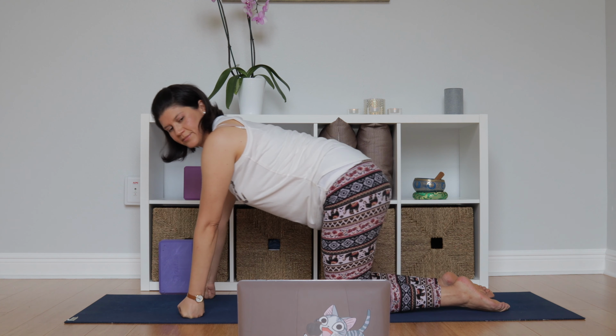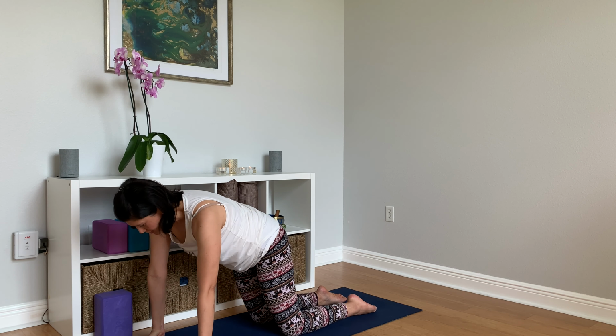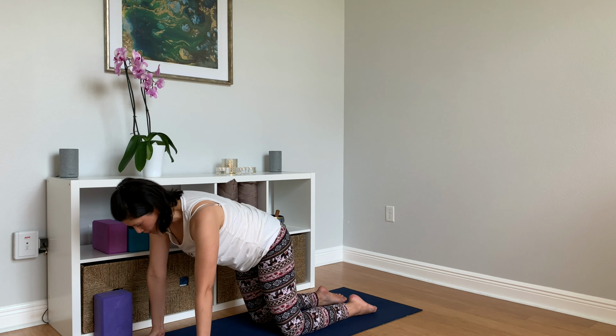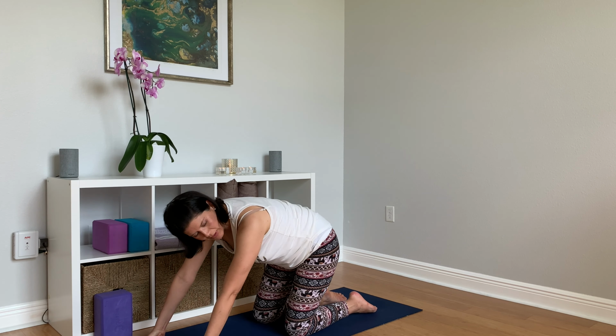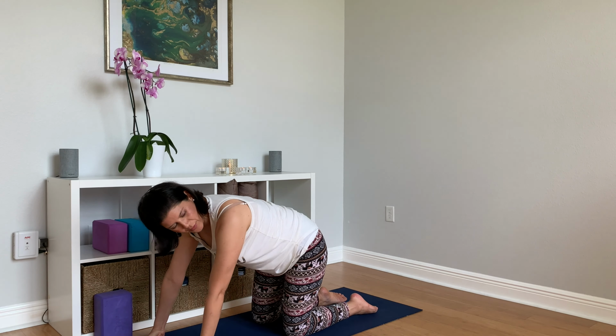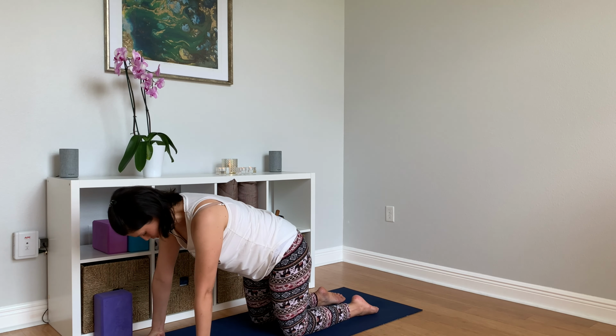Now, return to the center, reverse, come forward and back, small circles to start. Make sure to check in. And then if you'd like to go deeper, you can. But Violet made a good point. It's always important to listen, to rest, modify, because sometimes things in pregnancy get aggravated a little bit worse than before pregnancy. It takes a little longer to heal as well.